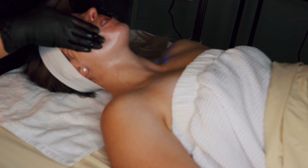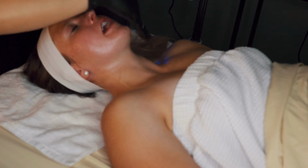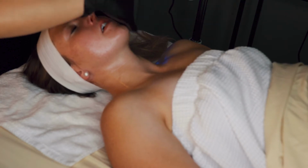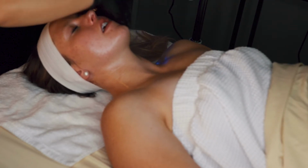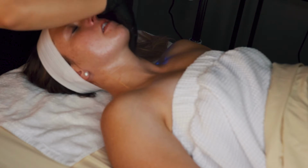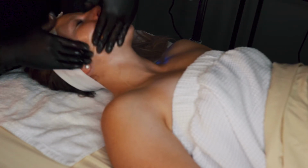How often do you think realistically I should do this? At least once a month? Once a month. I always say everybody once a month, and then have a good skincare routine at home. I compare it to going to the dentist's office. You go once a year to get a deep clean, but you go once a month for your skin. But the ultimate work is every day when you're at home.